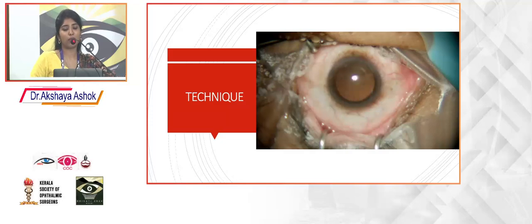But one small advantage of choosing a superior site is that small subconjunctival hemorrhages, which could commonly occur, could be masked by the upper lid. So you can save the patient from getting worried the next day seeing that bright red spot in the eye. Otherwise, it's totally up to the surgeon. Whichever quadrant they want, they can choose.